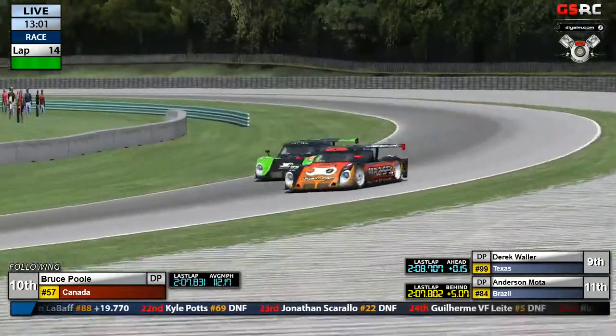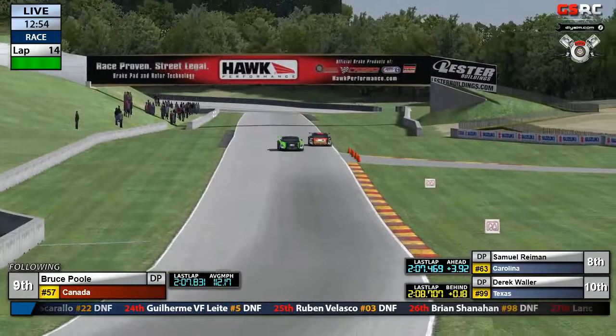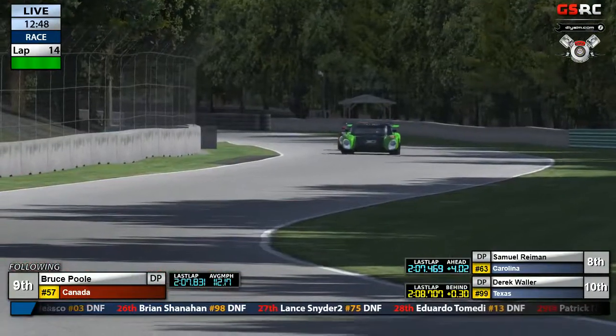Boy, there's a nice battle going on right behind him. Waller and Poole. And there goes Poole just around him. Yeah, that's the one we've been watching. Poole finally getting the run, coming out of the carousel and through the kink now, starting to stretch away.